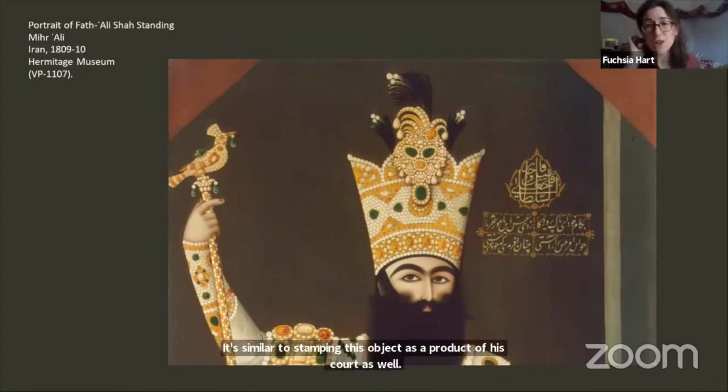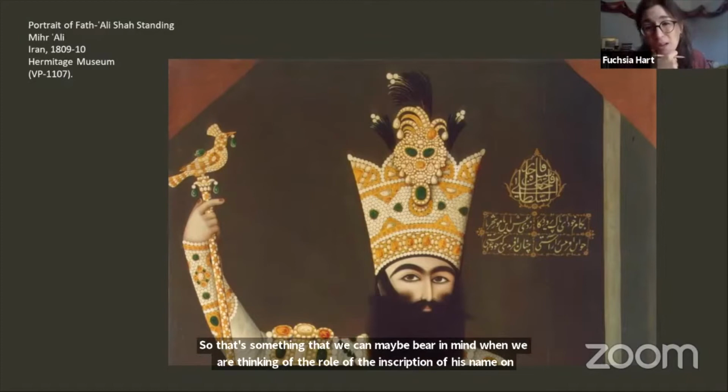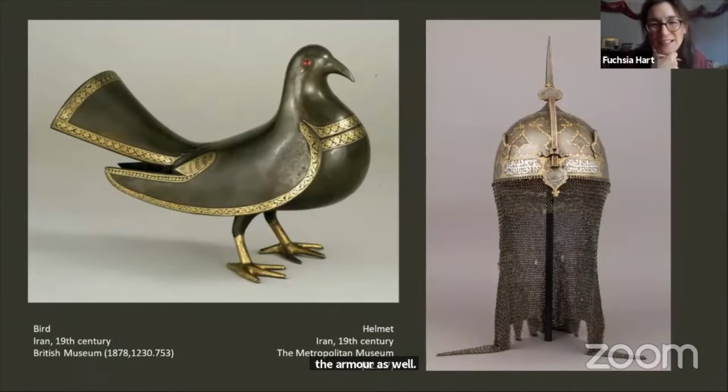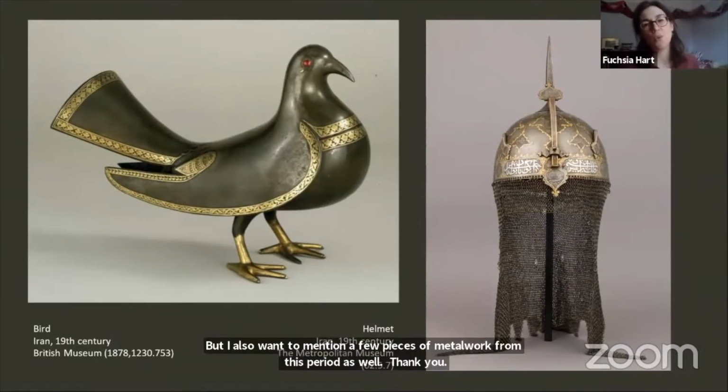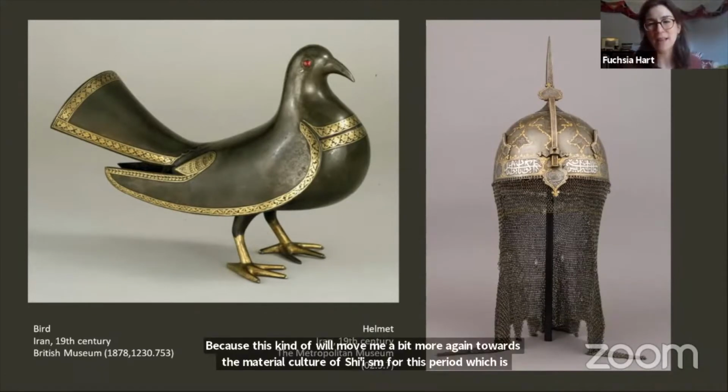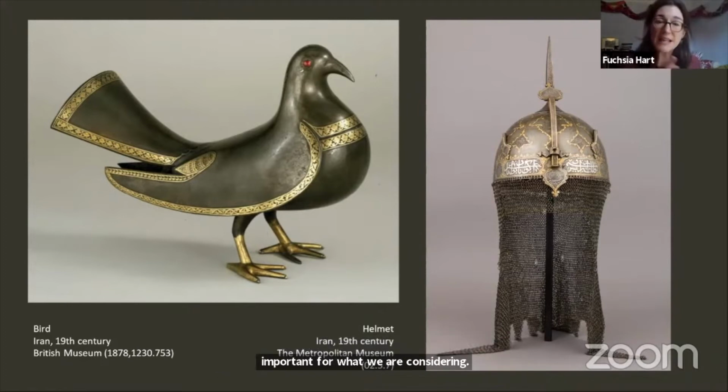But I also want to mention a few pieces of metalwork from this period. This will move me a bit more towards the material culture of Shiism within this period, which I think is important for what we're considering. The two objects I've chosen are metalwork, made in that very similar technique of steel with gold overlay.